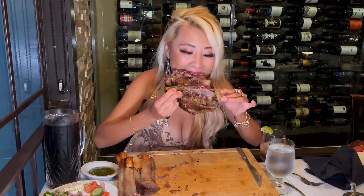All right guys, this is their filet mignon. Look at that. Wow. Ooh, with an onion. Awesome. Thank you so much. All right guys, this is the filet mignon with the onion. I love the onion. It's good.